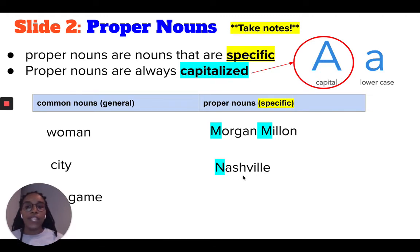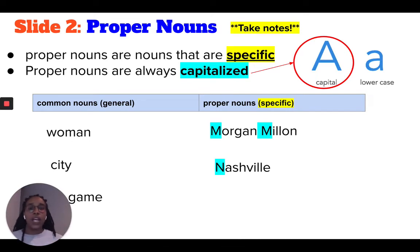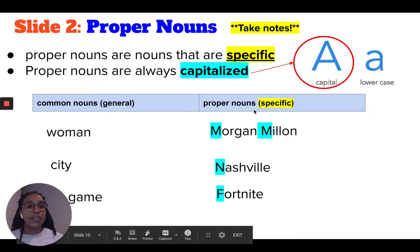What about video games? There could be tons and tons of types of video games. There could be NBA 2K, there could be Call of Duty or Fortnite, but I want to talk about a specific noun. So I'm going to say Fortnite. Fortnite is a specific noun, so it is a proper noun, so I'm going to capitalize that proper noun.